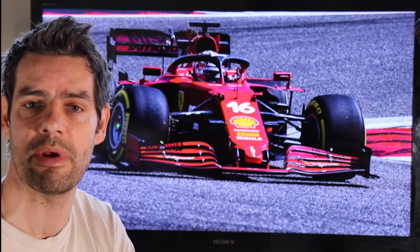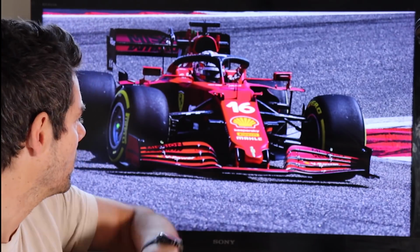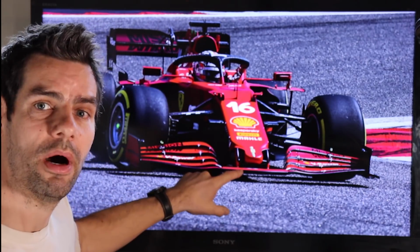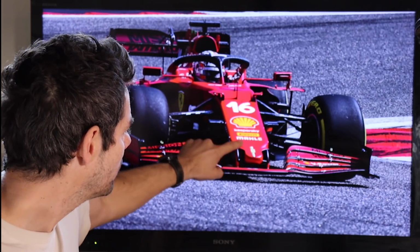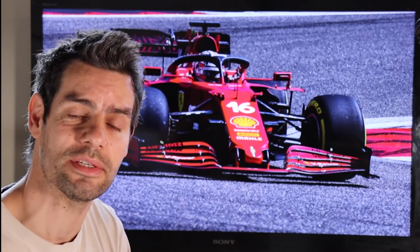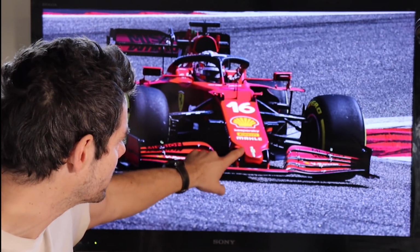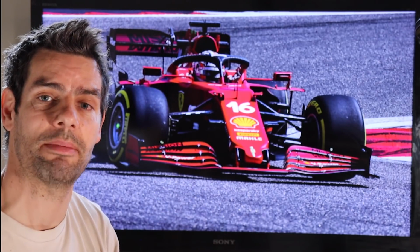Things like the chassis, the monocoque, the nose cone, the rear impact structures or side impact structures. Those are homologated items, and there are others as well. But the homologated part of the nose is actually just the deformable crash structure, the bit that has to go through the FIA crash tests to be homologated for racing.